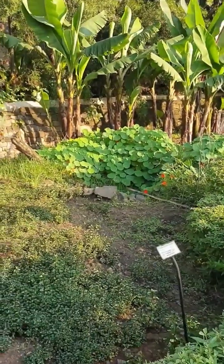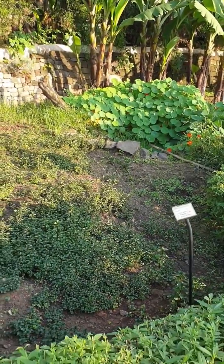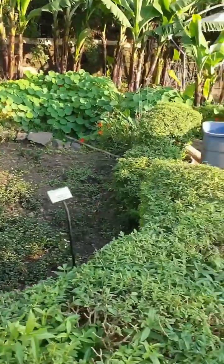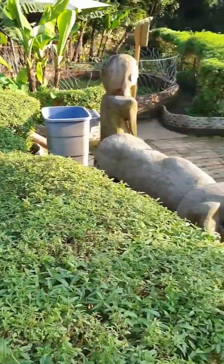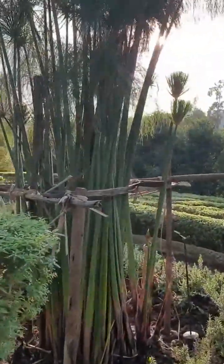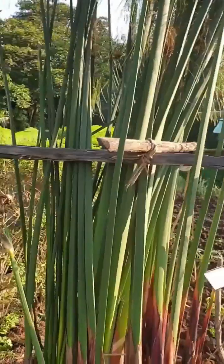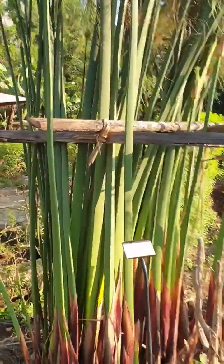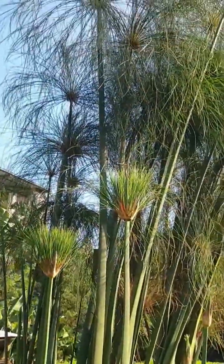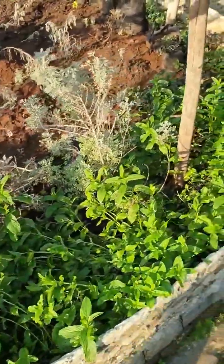Then nasturtiums. I learned people don't eat them here like we do in the West, but because Addis Ababa's climate is cool, although it can get very hot, they do survive. This is the papyrus tree from which boats are made, and these boats are still made in places like Tana, by Lake Tana. This is spearmint.